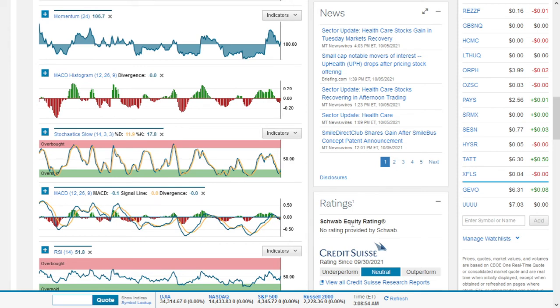Momentum for SDC stock is strongly bearish. You can see that is based on the 14-period slow stochastic oscillator. That's it here. It's below 20, the level which many analysts call oversold. This means that investors have been actively selling shares at levels that are also unsustainable in the long run. So, but things might change.